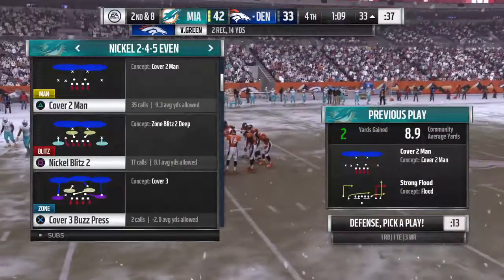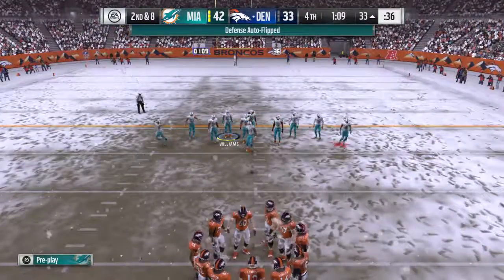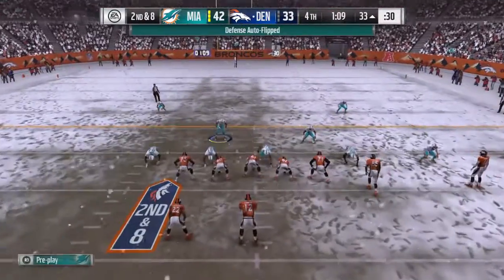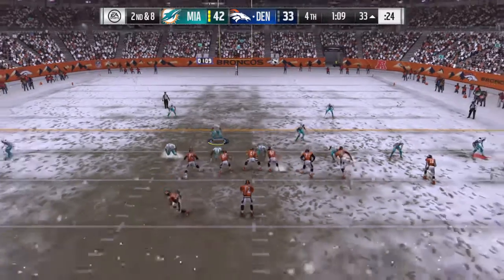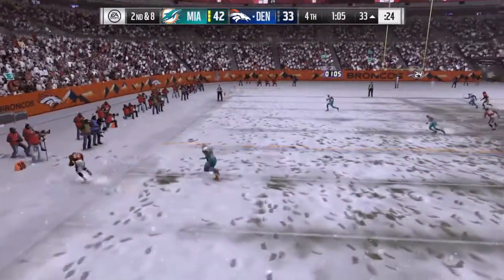Got to give credit where it's due. Really nice defense on that play. The pitch and catch was successful, but not any run after it. Check. Here we go. Green 39. Green 39. No, check. Patriot. Once again, it's Lynch. Incomplete.